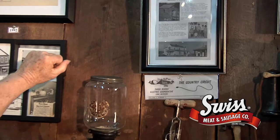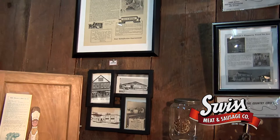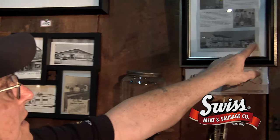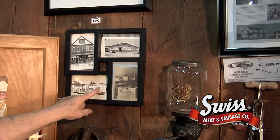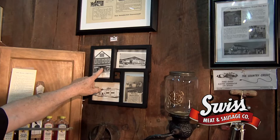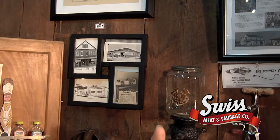Some of this is, like I say, about our business after we were already processing here. This is four different operations that we did start. This was the old service station. When we tore down the gas station, then we built a larger two-bay type garage, Conoco. This is a building that we had a meat shop in Herman, and this building was built 1870 to 1885, roughly. And this is our Swiss processing plant before we enlarged to what we are today.